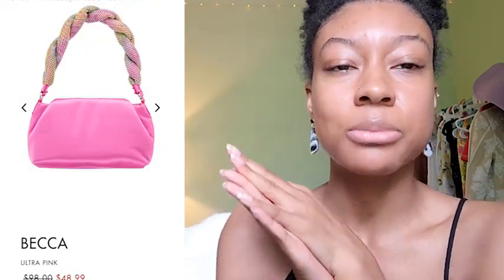Kind of similar to the other one I was talking about, the bag is actually pretty simple, but the strap is kind of unique. So that's what you get with this one. Not really my vibe, but I still feel like it's a pretty unique style.